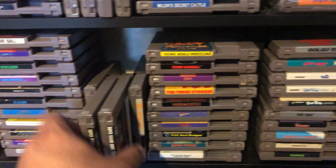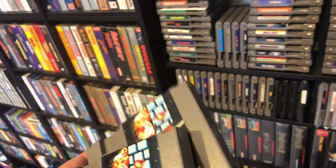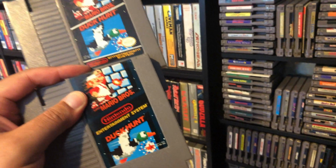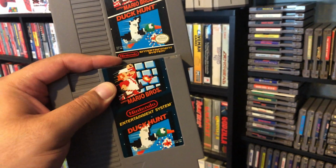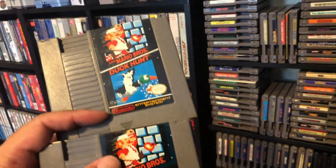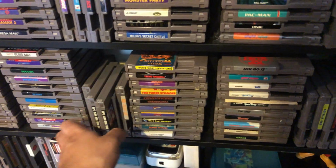There are a few different label variants for Mario Duck Hunt. This one has Nintendo Entertainment System. This one does not. They basically moved it from the middle to the bottom. I'm not sure which one's older. Decided to keep both just because they're a little bit different.